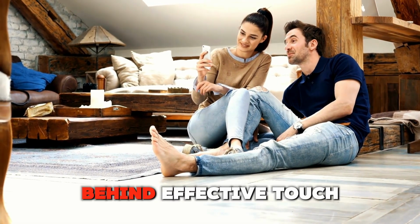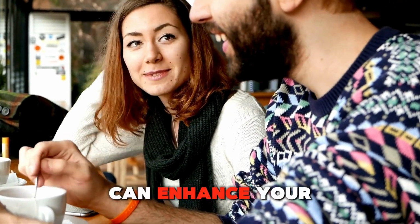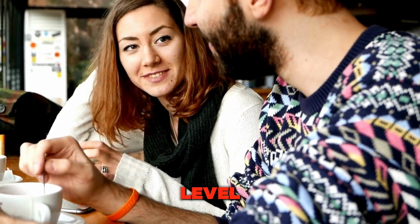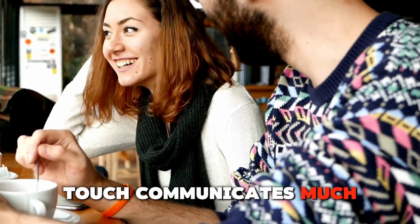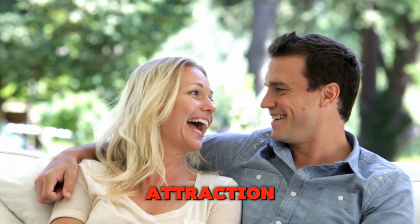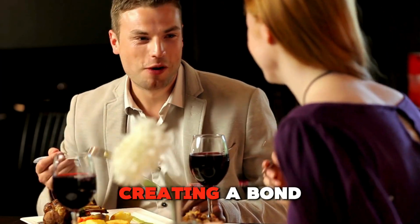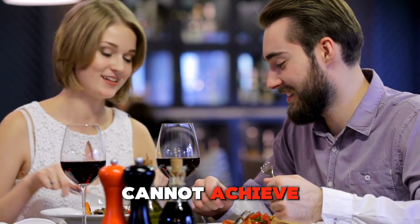5. The psychology behind effective touch. Understanding the psychology behind touch can enhance your ability to connect with women on a deeper level. Touch communicates much more than words ever can. It can convey comfort, security, and attraction. The right kind of touch can make a woman feel valued and understood, creating a bond that words alone cannot achieve.